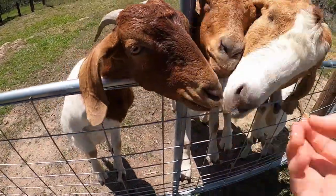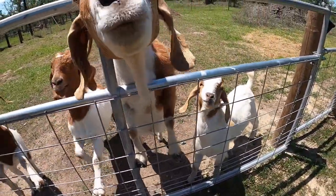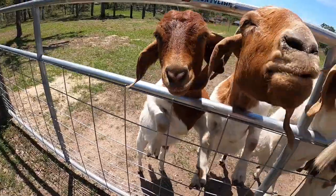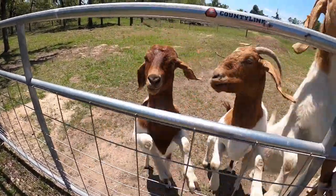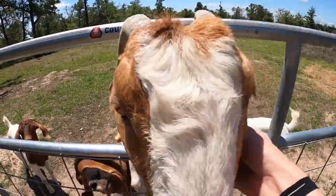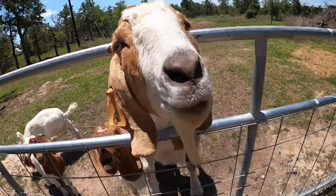Yes, I know. Billy's like the only one that won't climb up on the fence for some reason. But they just love their little Cheez-Its. Don't you, Miss Tushy? Hey! And then they'll just suck on your finger. They're so harmless and super sweet. Aren't you? She's my favorite. She just loves it.